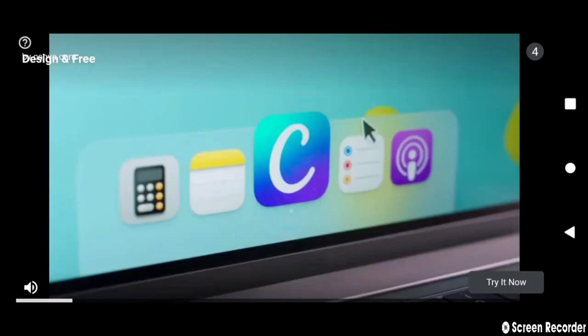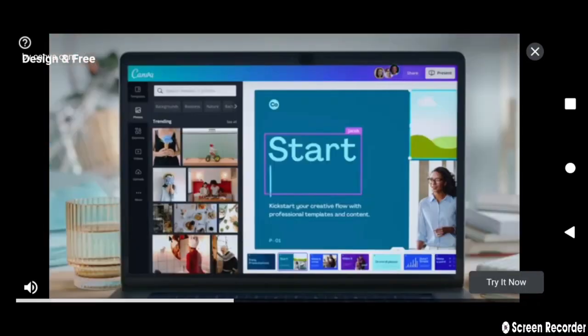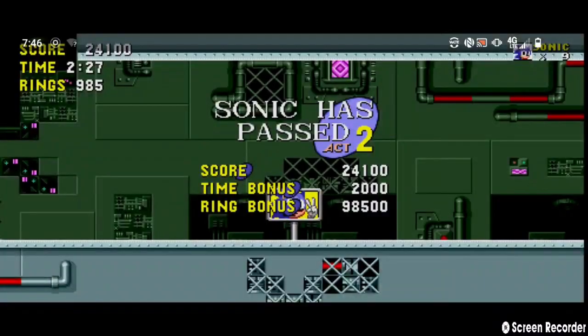Hey! I'm Olivia! I'm screen recording this! That's why you can't see you guys! It's only the screen! Okay! Alright, let's do this, guys!